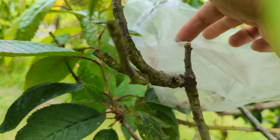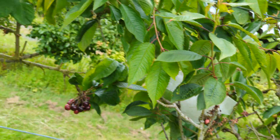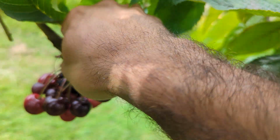Look at me, I've taken all the bags off and left them on the side to label where I need to go. This one is called, now let's try this together, Mramorovana. That's a tricky one. But yeah, let's try it. These are all random cherries my dad somehow collected from somewhere. Obviously in Europe they're big on cherries. Less juicy, quite meaty. It feels like this one's got a bigger stone and less flesh. It's an alright cherry. I wouldn't go mad about Marama, whatever it was called.